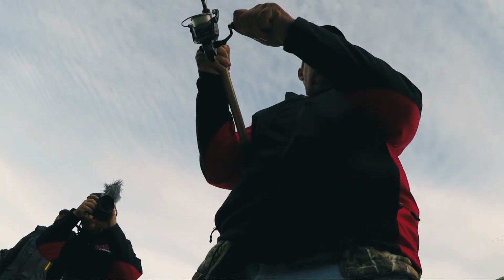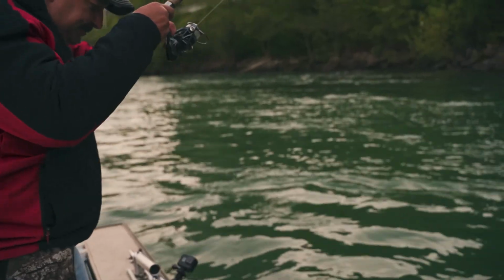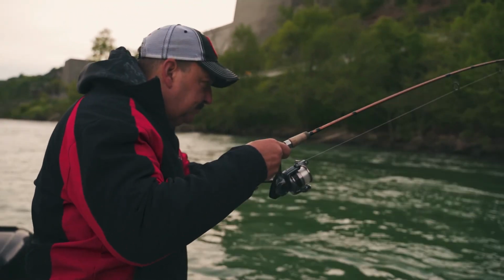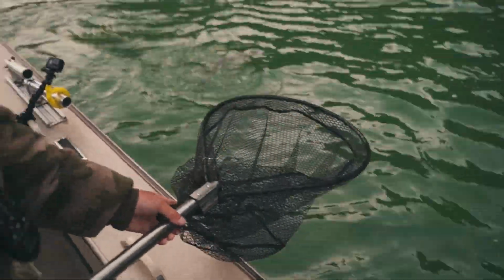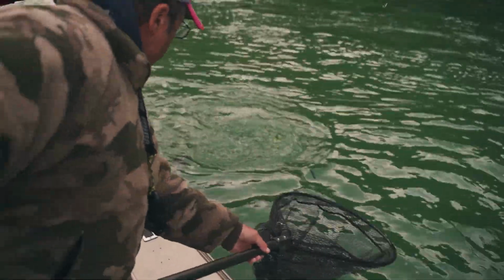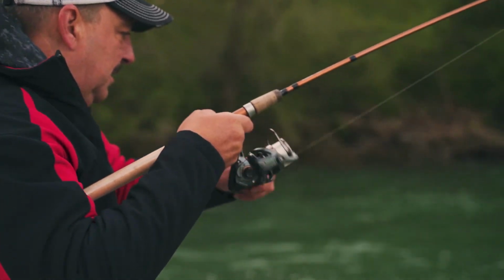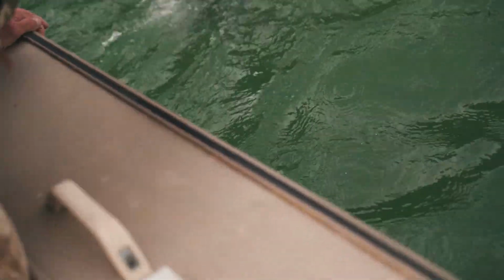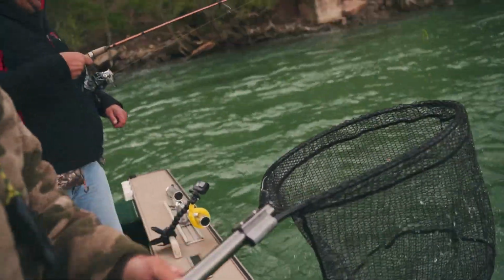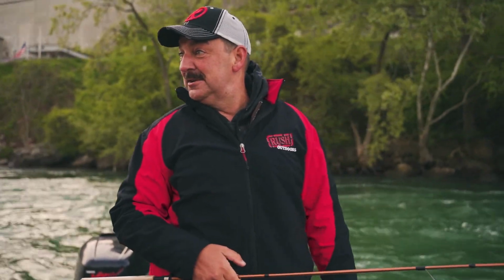What do you got, Tim? Feels good. Just a stick, probably. No, it's a steelhead. I didn't think you could lake her in a lake. Nice and easy. Nice and easy. On marks. Oh! See that? Oh! You lost him. Catch and release at its finest. Right at the boat. That was a good fish.